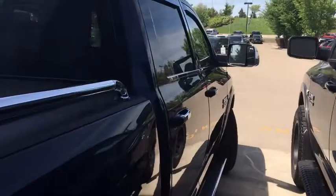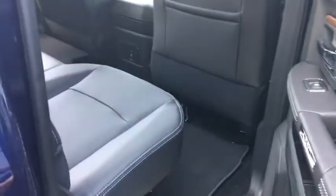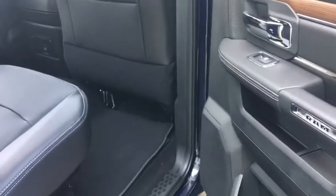On the other side here, it's pretty cool. We got perfect. All right, just didn't want to hit the other car beside us. That would be good. So we open up this one, and underneath this, bam, you get your subwoofer.